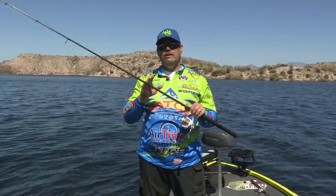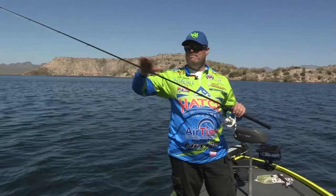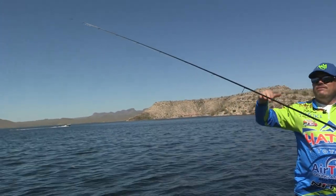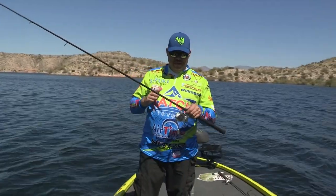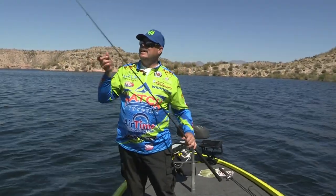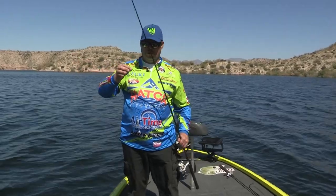I'm using my Johnny Johnson Signature Series 710 Taipan rod, okay? It's made specifically for what we're doing right here. We designed it. It's a 710, so you get that long cast. You gotta have the long cast, you know? I'm throwing it on a 10-pound fluorocarbon leader.